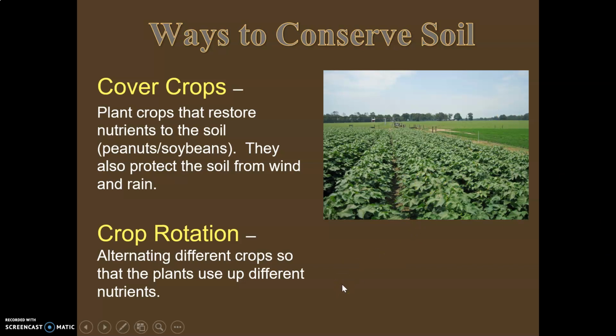The last major way to conserve soil is by doing what's known as crop rotation. And crop rotation is the idea that you alternate different crops in a field every year or every few years. Basically, each crop uses different types of nutrients from the soil. If you use the same crop in the same field for multiple years, all of those nutrients get taken away and are no longer usable. That leads to things like land degradation and useless infertile soil much quicker than if you were to rotate it.